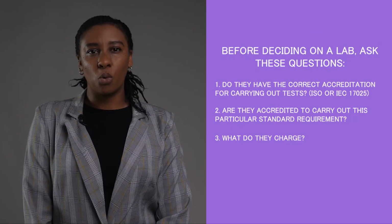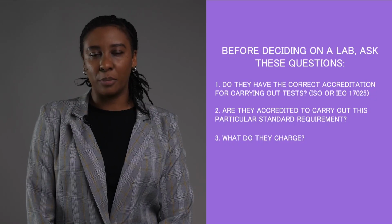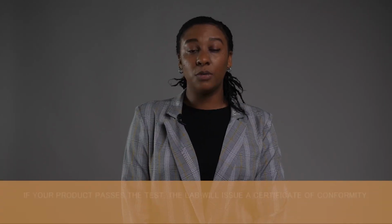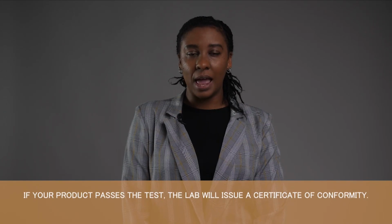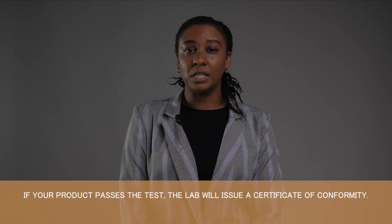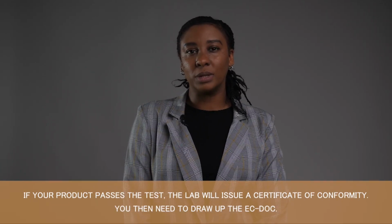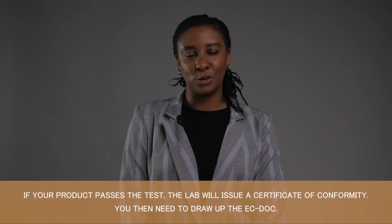Once you've established all this and decided on your particular lab, the next step is to send a sample to the laboratory. The lab will provide all the details pertaining to how much of a sample is required and how the sample needs to be presented. If your product passes the test, the lab will issue a certificate or evidence of conformity. After receiving the certificate, you'll need to draw up the signed EU declaration of conformity, also called the EC DoC.